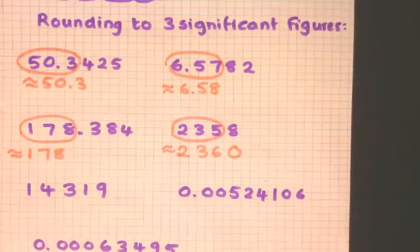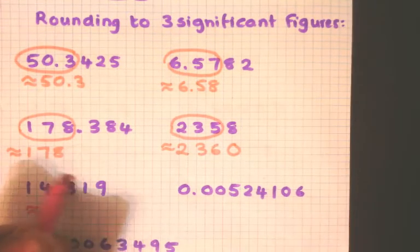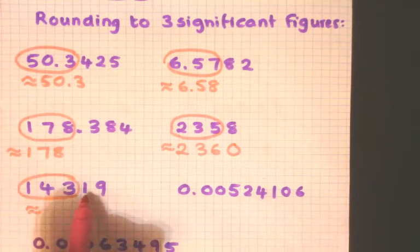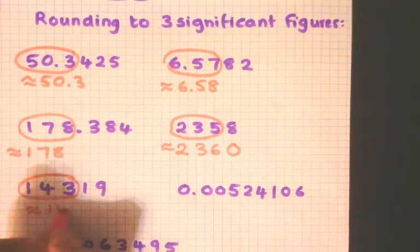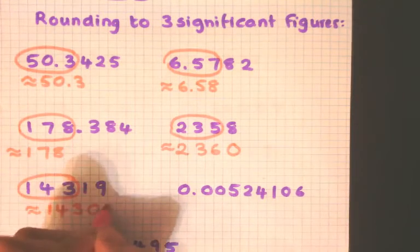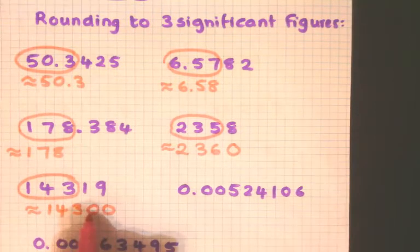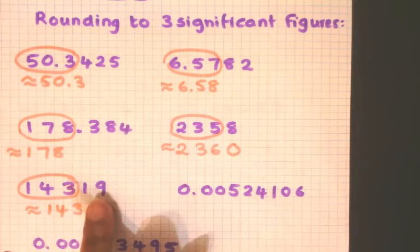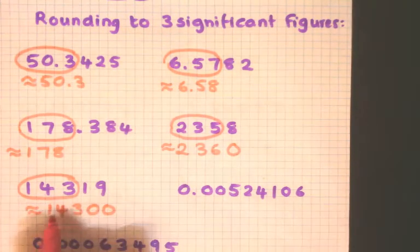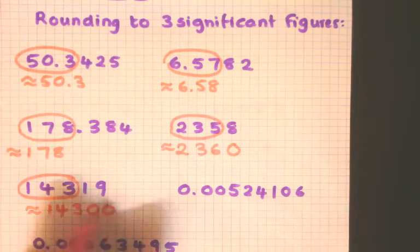Looking at the next one, we're going to have some zeros in this one. So 1 doesn't do anything to the 3. I'm going to write down the first 3 important figures and everything else becomes 0. You need to include the zeros because if you didn't have the zeros, 143 would not be a good approximation for 14,319, so you have to include those zeros.